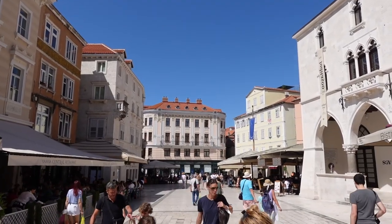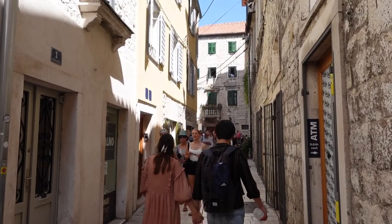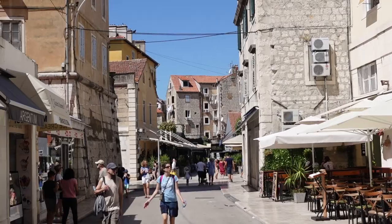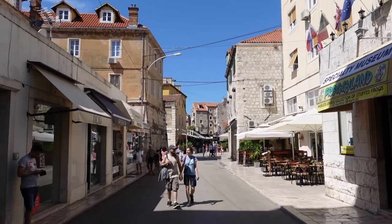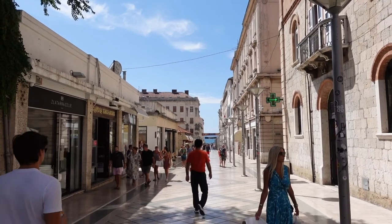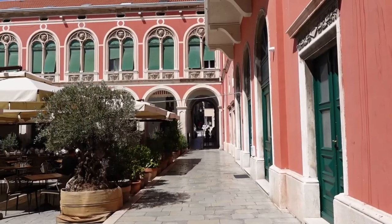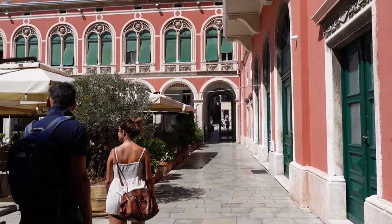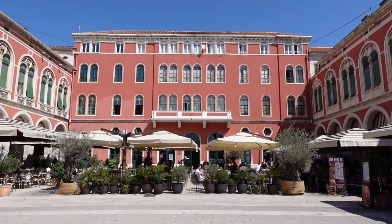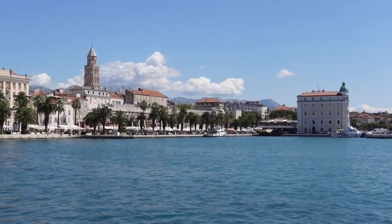So Split is a really beautiful town. The old town of Split is quite compact, but you can clearly see the Italian influence. Yet Split is the second largest city in Croatia, so there are plenty of things to do outside of the old town, including beaches. I also like Split because it's one of the few cities which has really nice beaches within walking distance to the old town.